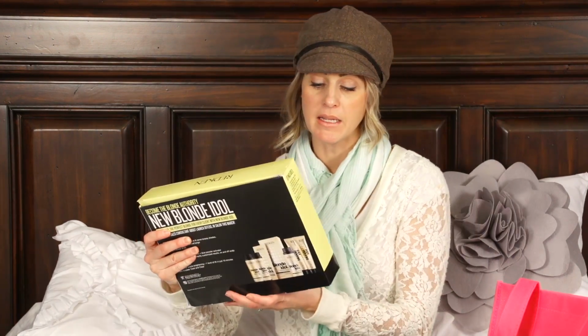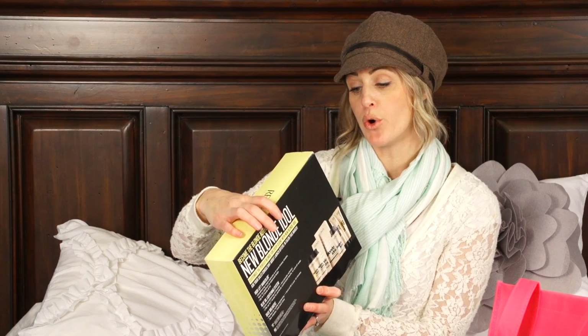It's like an oil lightning, powder lightning. So let me just show you. It has one Blonde Idol blue oil lightning system. So they have the blue in the bleach, like the lightning system. The kit came for like 38 bucks.